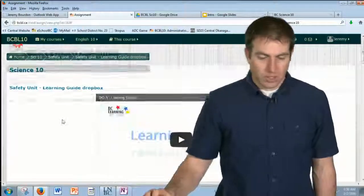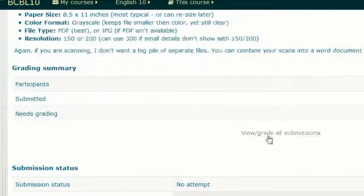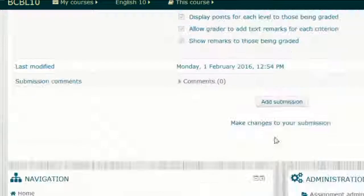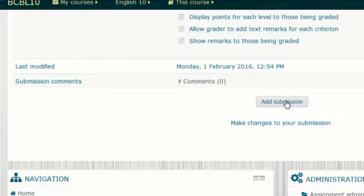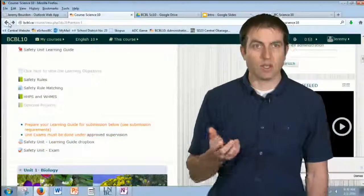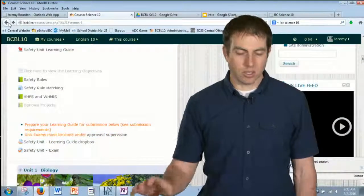Same as before, you have this add a submission down at the bottom. There you go. So you click on add submission. Once you finish your learning guide, you can upload it. You can use Cam Scanner. You can use TinyScan. You can take pictures of it and just put them into Word documents. You can do whatever you want as long as I am able to access your learning guide.